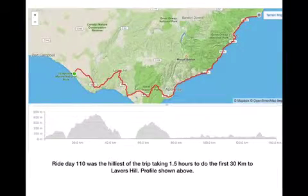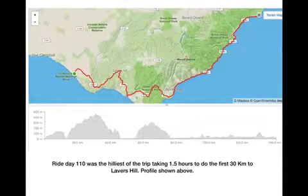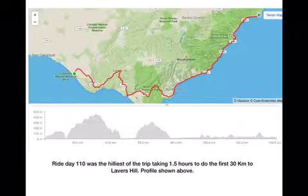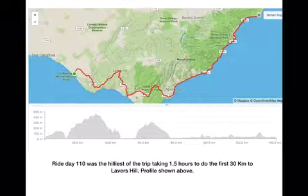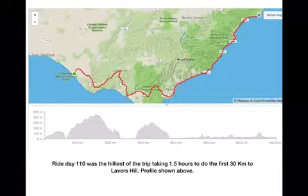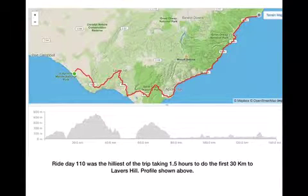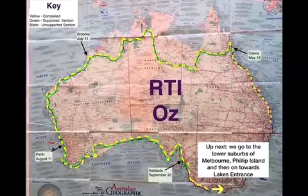This was day 110. We had to climb up to Lavers Hill. This is certainly the biggest climb we've had of the trip, and it did take us 1.5 hours to do those first 30 kilometres to get to Lavers Hill. Then you came all the way down to the coast again, and then we had to climb up again to go through the Otway National Park. The profile was shown, but the scenery was definitely worthwhile.